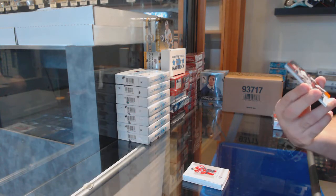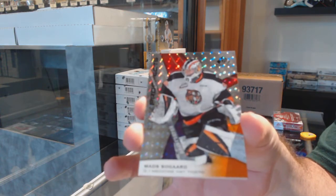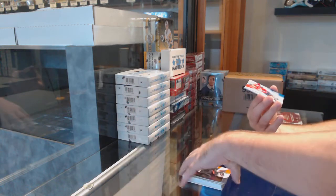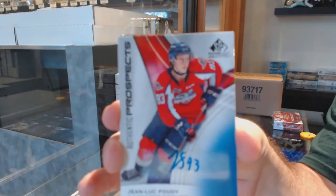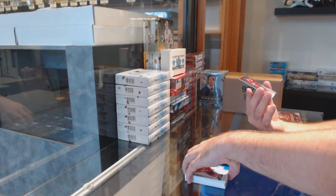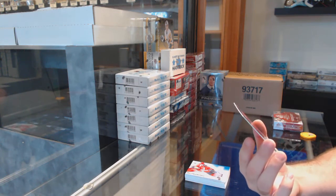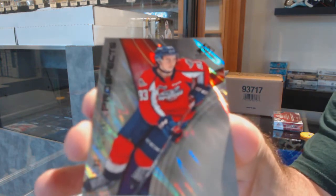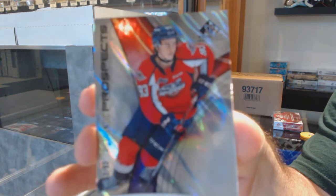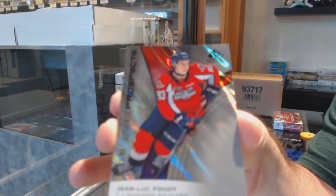We've got numbered 163 of Madge Sogard. This is 12-105. Yes, sir. 105. We've got an autograph of Jean-Luc Foudy. So base auto. That auto spot's probably going to have to go up, I think. And what is it with this guy? Numbered to 93, but number 53 of 93. So the three spot, Jean-Luc Foudy. Well, we found who the guy is who I'm going to open up a lot of. So that is the jersey numbered rookie parallel.